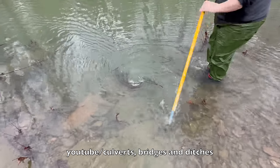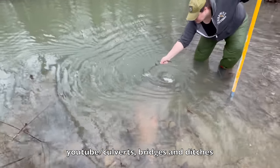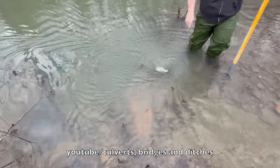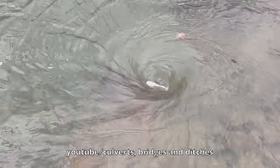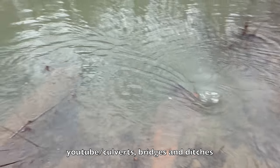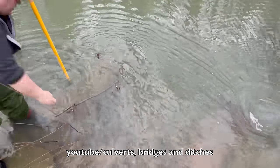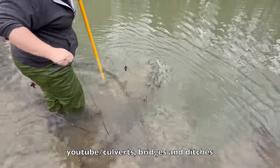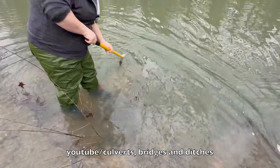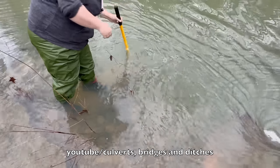That feels like it. I didn't feel like there's anything else in front of it. This is just kind of stuck on the... There we go. Yeah. Oh, the culvert's messed up. I never remember that. That might be slimy, Jen. That's it.